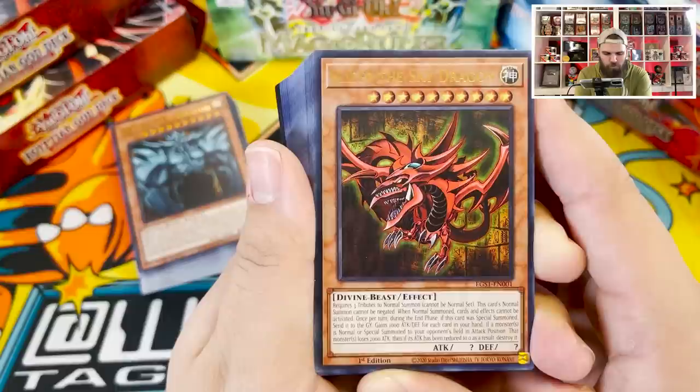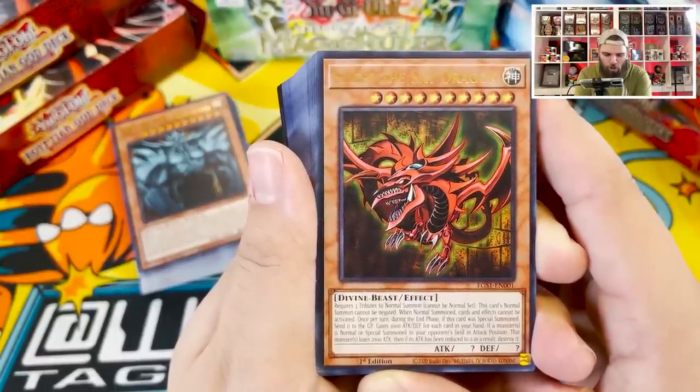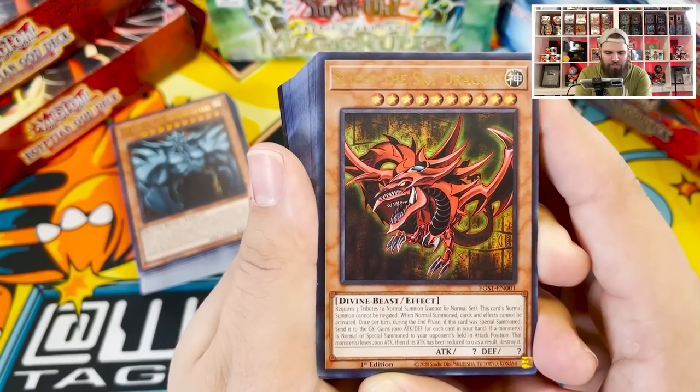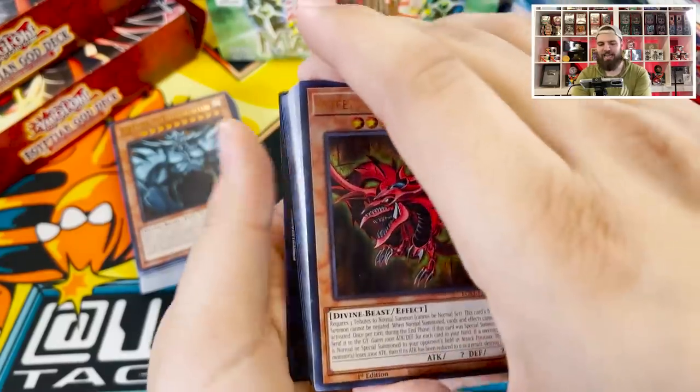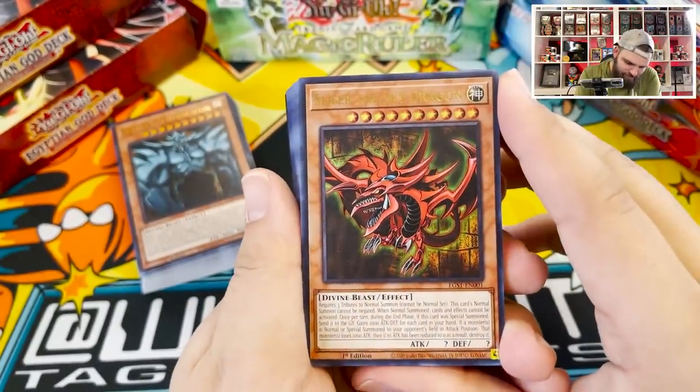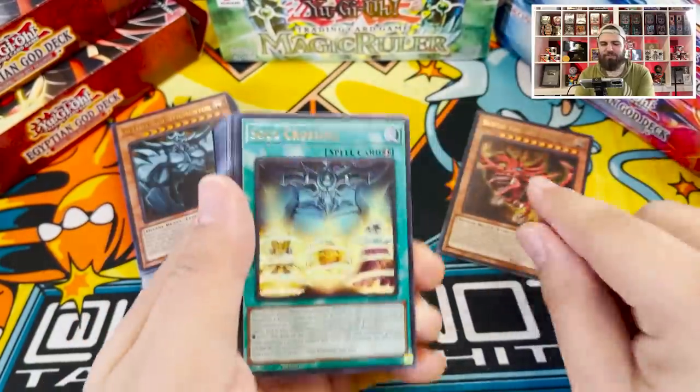If a monster is normal or special summoned to your opponent's field in attack position, that monster loses 2,000 attack permanently. And if its attack has been reduced to 0, destroy it. Absolute insanity. But it can be targeted, unlike Obelisk. All right. There's Slifer, you guys.